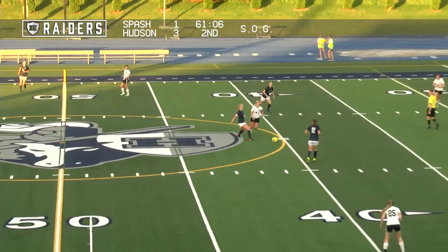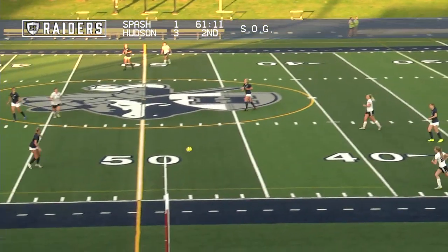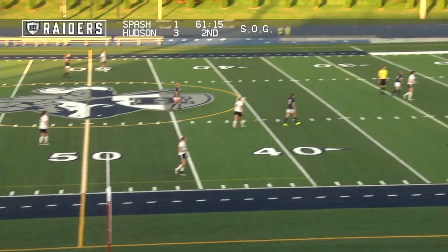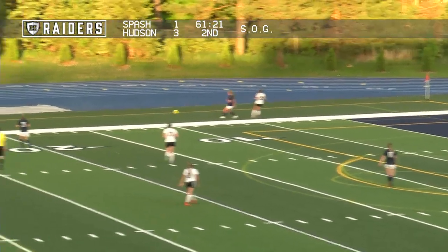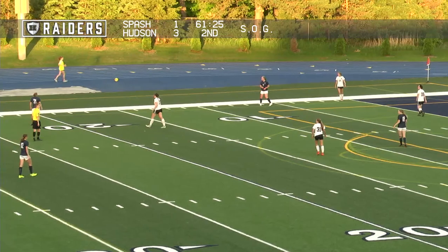Lauren Chuckle, who just checked into the game, gives it to Tewinkle. To Young, trying to fight Tewinkle again, but lucky for Ella Young, her deflected pass heads right back to Danielson. Race for the ball on the left side. And instead of chasing after it, Collinson will let that one roll out of play.